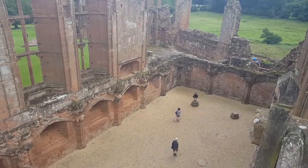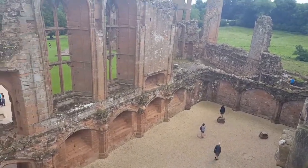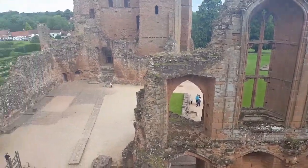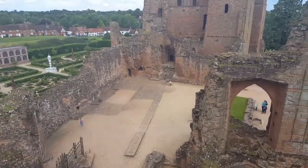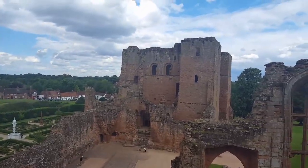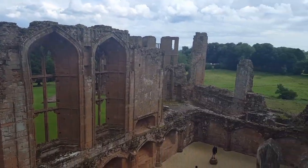Now, if I were Dan Jones of the Bakery Bears, I would be able to tell you such fascinating things about Kenilworth Castle. But all I can really do is show you the pictures. That bit down there is the kitchen. Look at the size of it. They must have had to feed thousands. So we're enjoying a good run around the castle.